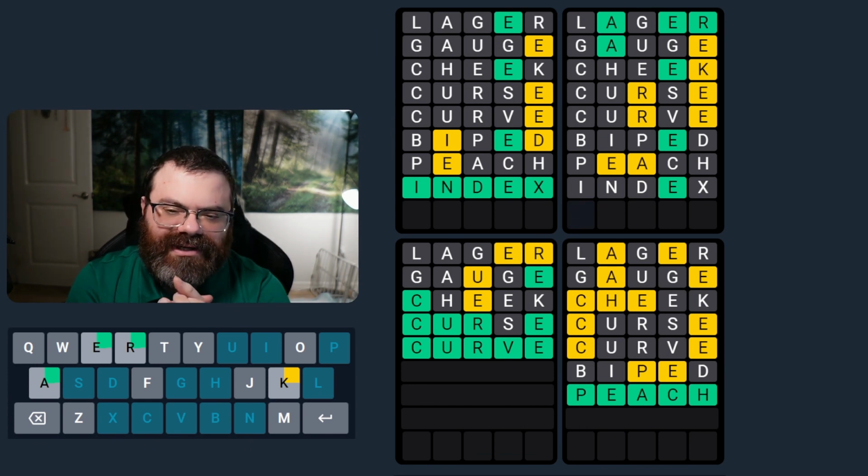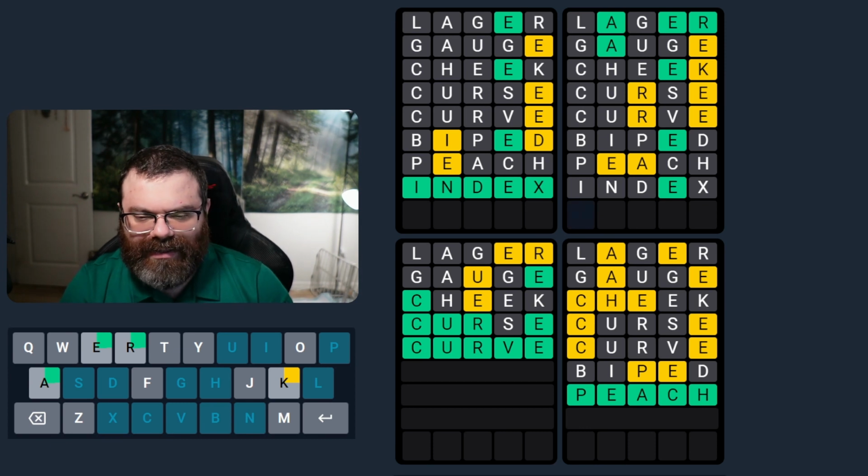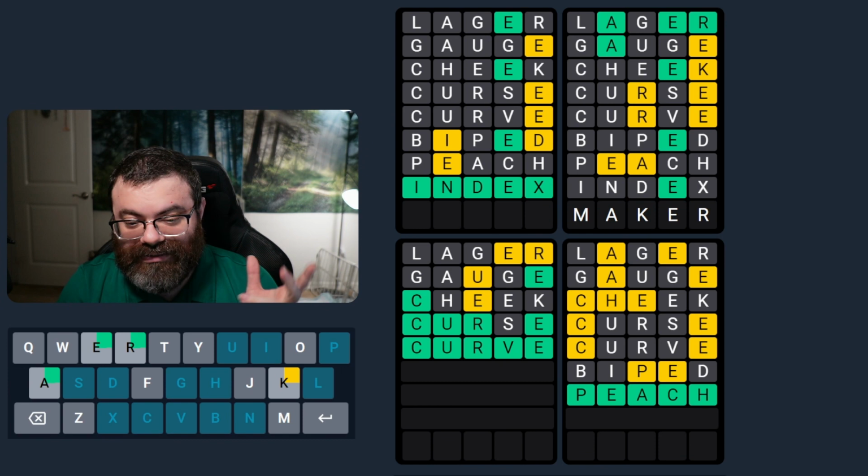None of them seem particularly more likely than the others. Maybe waker and taker seem less likely. To me, for some reason, just instinctually, I think faker and maker. But of those, I think I like maker the best. So of those, maker feels like the most answery of the words.